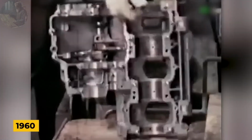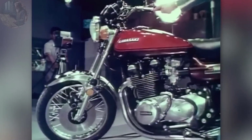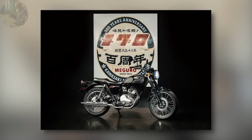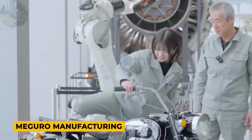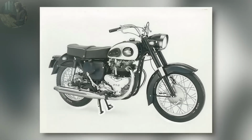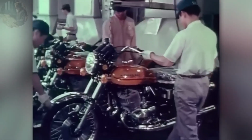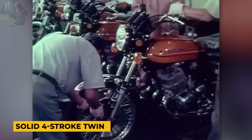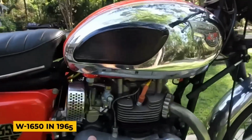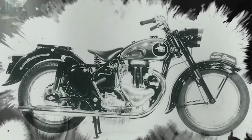The company's ambitions grew fast. In 1960, they opened a factory just for motorcycles. By 1961, they had a full nationwide sales network. Then came a game-changing move. They absorbed Meguro Manufacturing, Japan's oldest motorcycle builder. The merger, finalized in 1964, gave Kawasaki access to a lineup of solid four-stroke twins. The result? The W1 650 in 1965, Kawasaki's answer to British bikes and proof they could compete on the world stage.